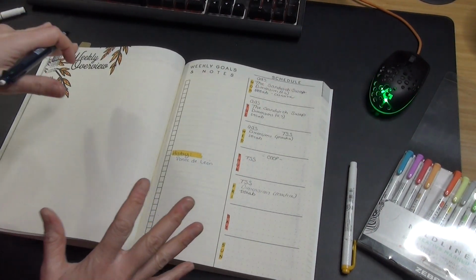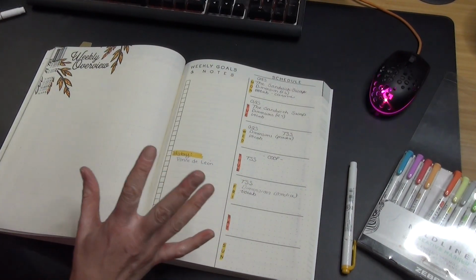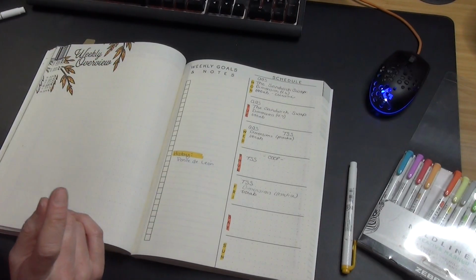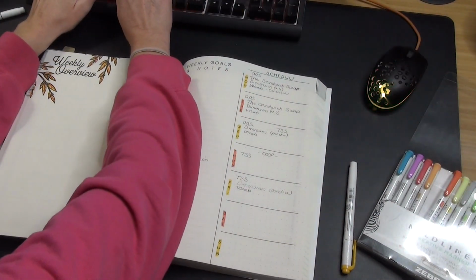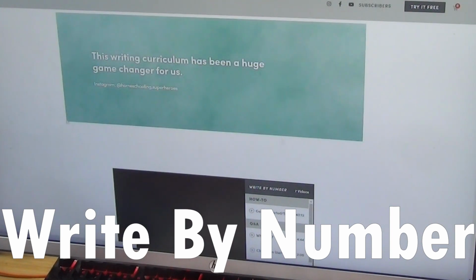I want to start with writing. Now, if you followed me in the past, you know that we have been using writing and rhetoric. It's good. I like it, but I think she might need something a little bit different. And so we are going to try, let me pull it up here for you. We are going to be trying write by number.